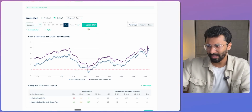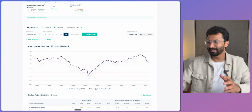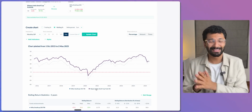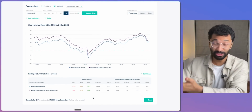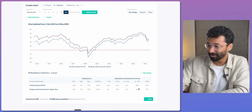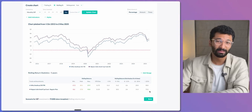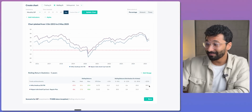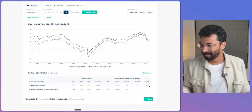Let's see for an SIP how it would have performed. Even for an SIP, you would notice that it has again outperformed the index at every single point in time. If I look at the distribution of returns, again for SIP, this is crazy, right? If you think about it, over 20% annual returns, the Nippon India Small Cap has delivered that 73% of the time. Even the index is not bad, right? Half of the time you've got over 20% returns.